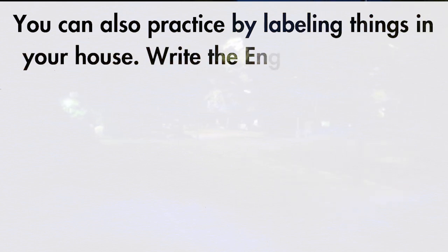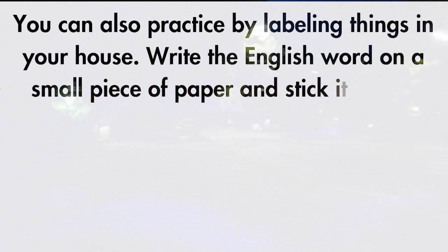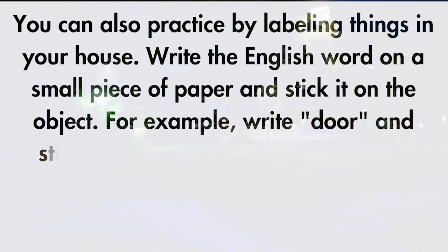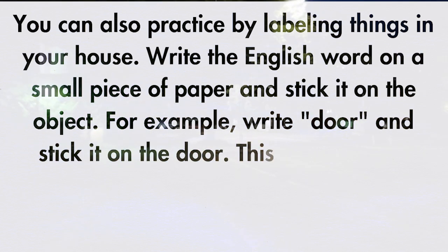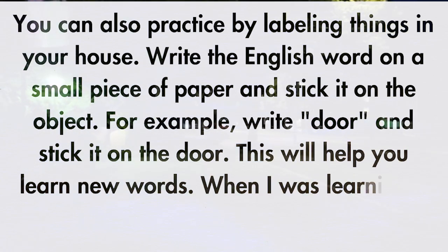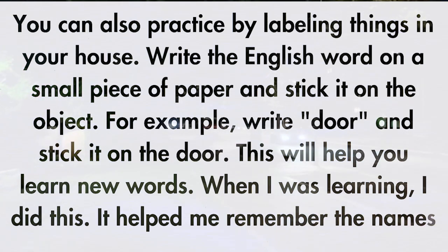You can also practice by labeling things in your house. Write the English word on a small piece of paper and stick it on the object. For example, write door and stick it on the door. This will help you learn new words. When I was learning, I did this. It helped me remember the names of things.